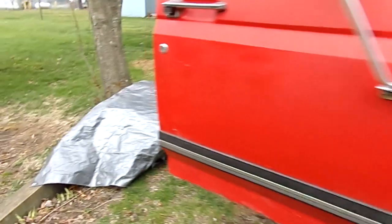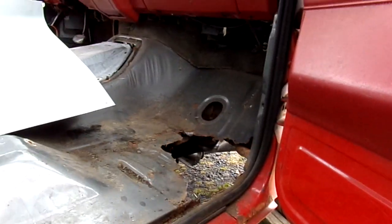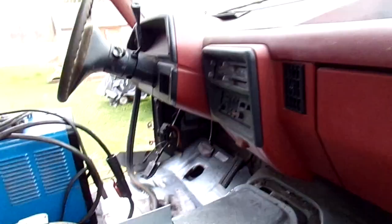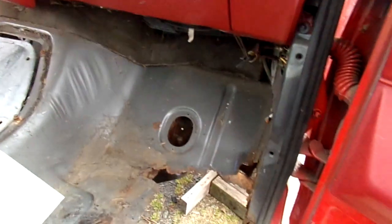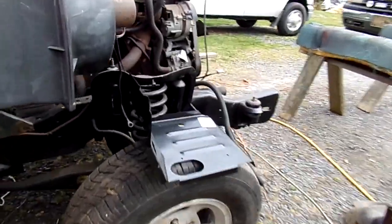In the meantime, we got rust on the bottom of the doors, at least the other one, and this one's not too bad. We've got the old Flintstone thing going on here. Over there's the other side. It turned out pretty good. But I got a cab mount to put in on this side. That's sitting over here. That's going to be the killer. That's going to kill me.